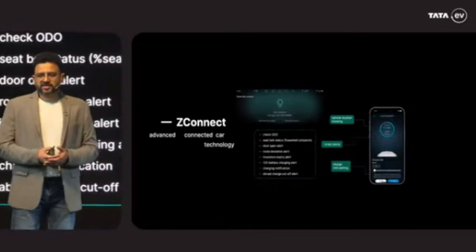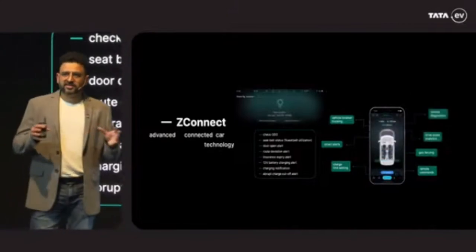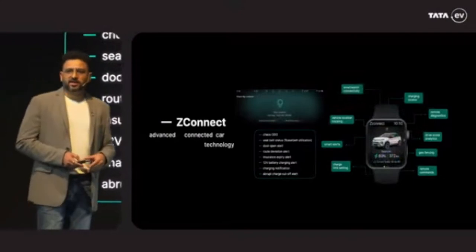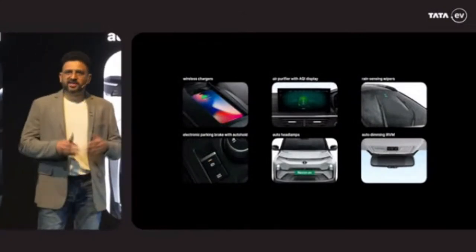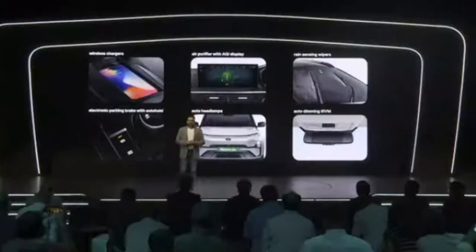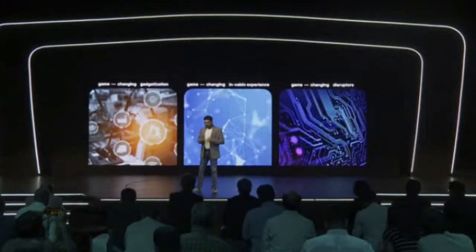The current Z-Connect has also been updated to give a variety of alerts so that you're always up to date on what's happening in the car and certain other areas which you've fed into the car for information. Other aspects like wireless charging, automatic headlamps, rain sensing wipers, the electric IRVM, including electric parking brake, continue in the Nexon EV.